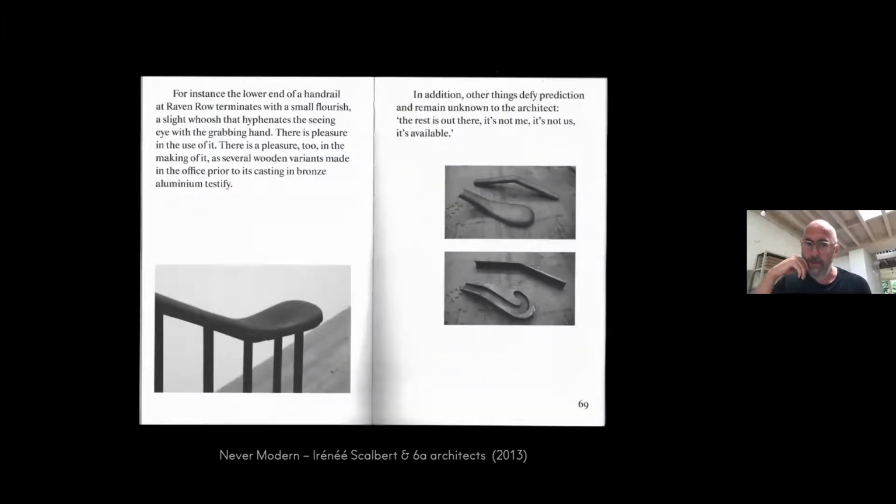This is a book that probably a number of you know. It's Never Modern by Irene Scalbert and 6a Architects, a collaboration. 6a have always interested me. But this is a particular spread from that book, which talks about the sort of golf club flared terminus at the end of the handrail as you walk into Raven Row. And it was one of those wonderful moments where I read about the intention behind this after I'd experienced walking into the gallery and being kind of stopped by this handrail before I entered into the gallery. So it's a sort of physical experience of content.